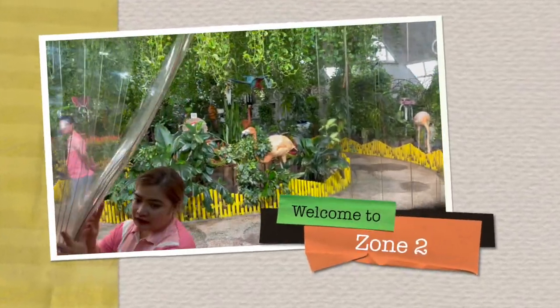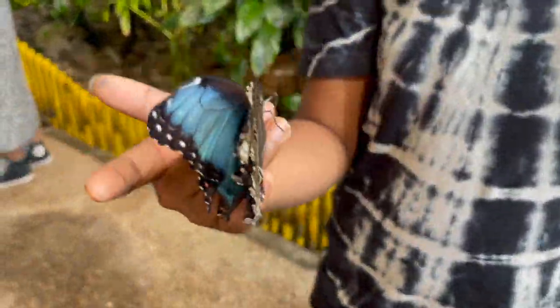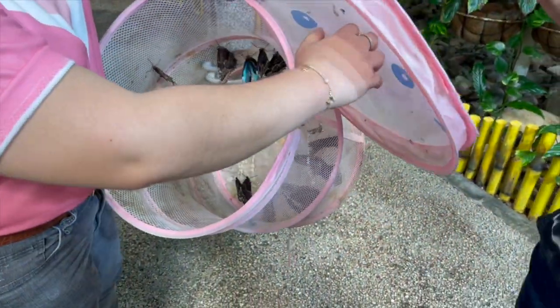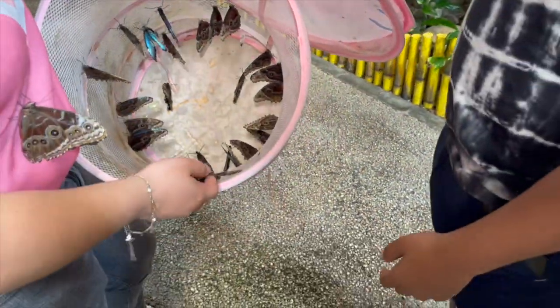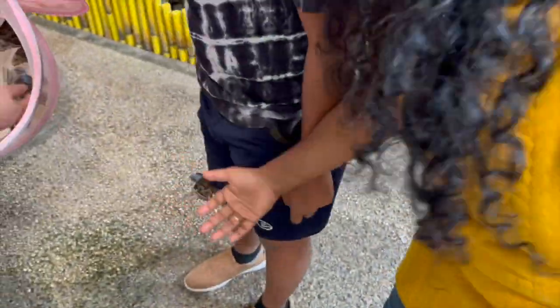Welcome to zone 2. So now we can see here bigger, more butterflies and more colorful too. These are just now hatched butterflies. These are blue color butterflies.